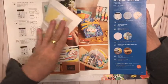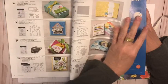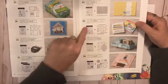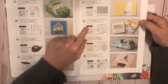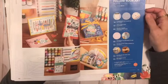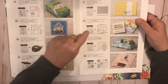Or you can go back here to the beginning and find it where it is. It's going to be cheaper just to buy. Here it is right here. It starts with Art Bundle, and is that it? Wait a minute. Yeah, it starts with art. You can get just that and the Framelits for $46.75.